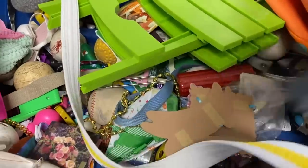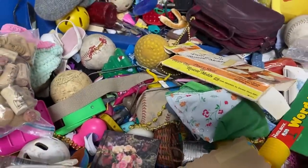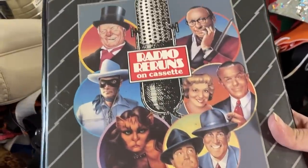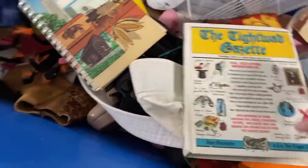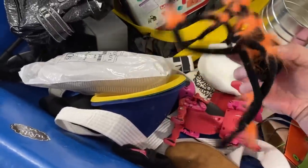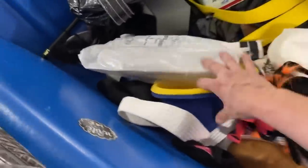Look at all this stuff, you guys. This is just craziness. Radio reruns. Have you ever seen such a thing before? Mom might like that since we're from Nebraska. We live in Iowa now, of course, but you know what I mean. Ooh, scary spider. He doesn't weigh anything. I was thinking about putting a Halloween box together, but I don't know. He looks kind of crappy.